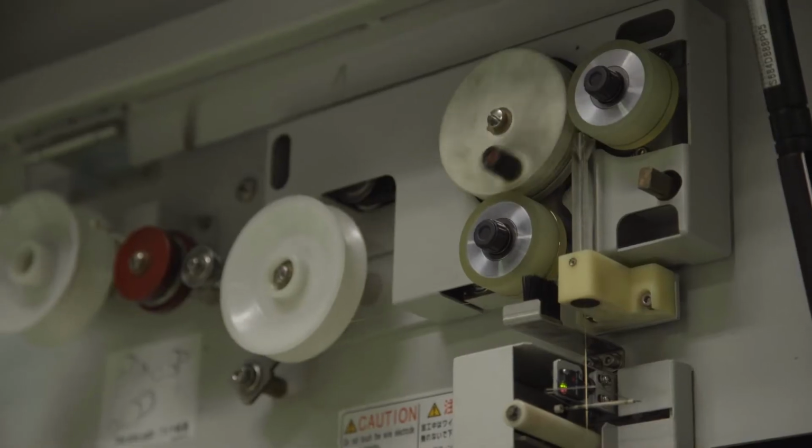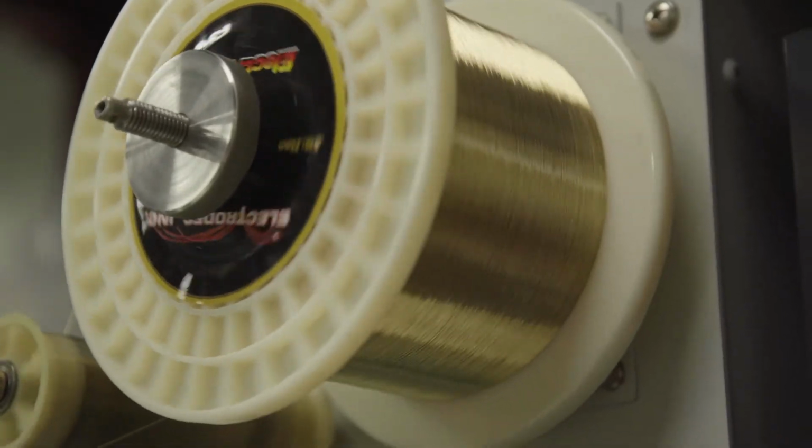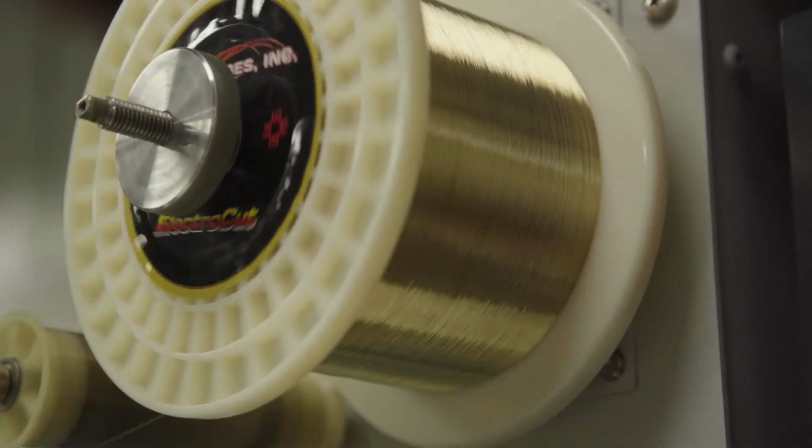Right now we're in the wire EDM area of West-Conn Tool. We have 5 wire EDMs, fully submersible, and how these machines work is a brass wire or electrode is fed through the material and uses electricity to cut and remove the material slowly and extremely precisely.